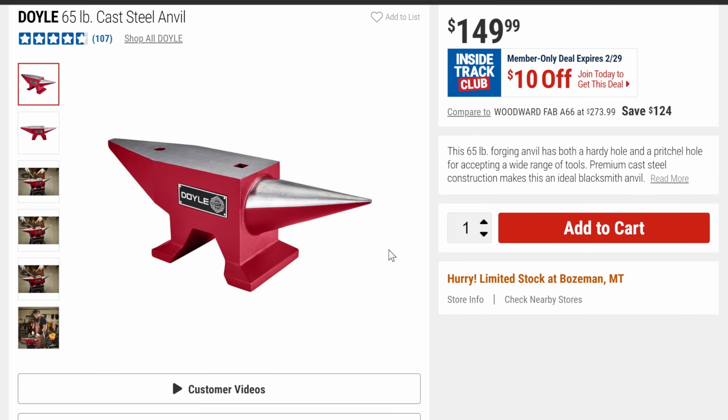Anyway, speaking of which, the Acme Roadrunner anvil, or approved anvil here, is now the Doyle 65 pound. This is a great little budget anvil. And yes, budget anvils are a thing. $130, was $140, I guess. $150, it's $10 off. Great little anvil. Changing the budget anvil market. Yes, that's a thing. I know it's weird, but it is.